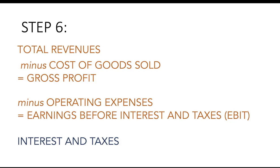Step 6. Calculate interest and taxes. After calculating income for the reporting period, determine interest and tax charges. Interest refers to any charges your company must pay on the debt it owes. To calculate interest charges, you must first understand how much money you owe and the interest rate being charged. Accounting software often automatically calculates interest charges for the reporting period.